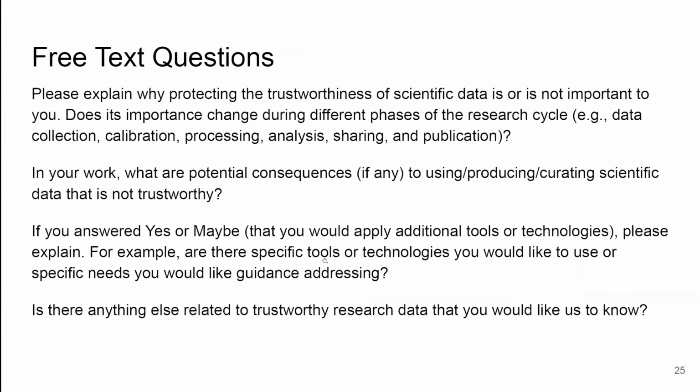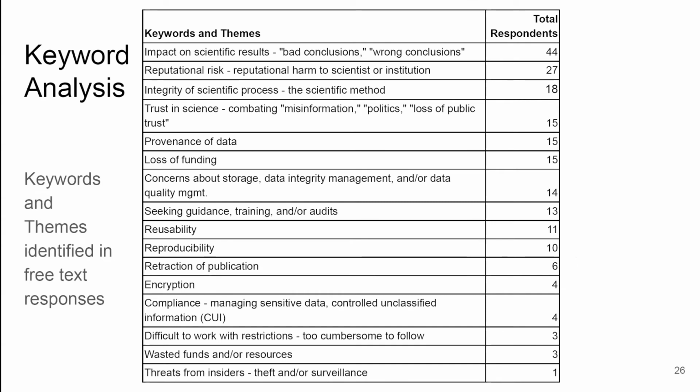Are there any specific tools or technologies that we would like to use or that you would like to have guidance in using? And is there anything else related to trustworthy data that you'd like us to know? And so two of the working group members, Jenna and Jeanette, went through all of those open text responses and did a qualitative analysis looking for keywords and themes. And they matched up their analysis to make sure that they were identifying consistent keywords and themes. And so I'm going to highlight three of them.